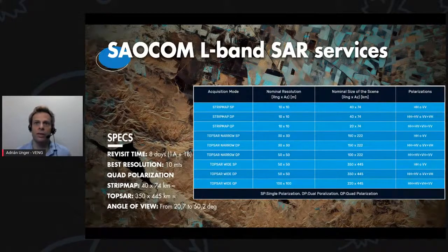So now we can see a summary, a table with the sizes, polarizations, the resolutions, and the acquisition modes. And by combining SAOCOM 1A and 1B, we can achieve an 8-day revisit time, with a best resolution of 10 meters and an angle of view between 21 and 50 degrees. For example, in StripMap mode, we have sizes of 40 kilometers by 74 kilometers, and in TOPSAR Wide single pole, for example, 350 kilometers by 445 kilometers.